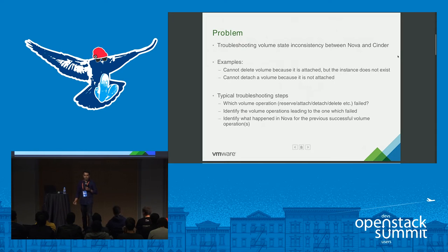So there are bugs in the interaction, and especially with the cleanup. Because of those bugs, if something goes wrong, the volume state can be inconsistent between Nova and Cinder. This inconsistency could result in different kinds of bugs. For example, the volume cannot be deleted because it's attached with no corresponding instance. And in another case, we cannot detach a volume because it's not attached at all.